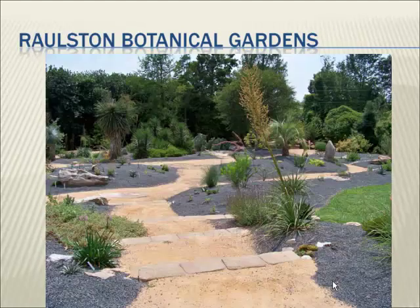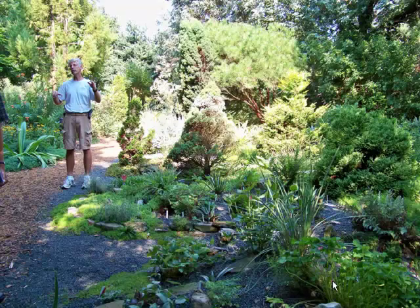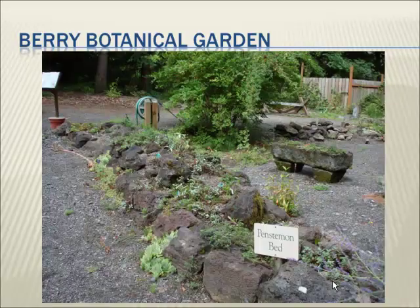This is kind of down the road. This is Ralston. They have what they call a scree garden. And you can see that it's just scree with the different rocks. I didn't really love that one. Here's part of their scree garden as well as you go out to the side of it. And again, you can see the gravel that they've put down because that's the niche that those particular plants like.